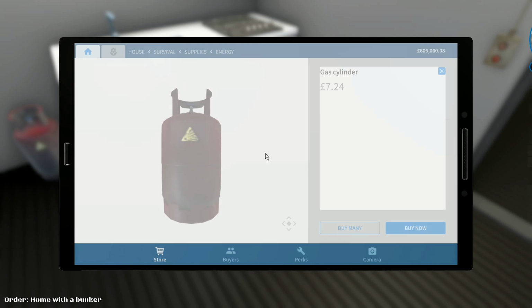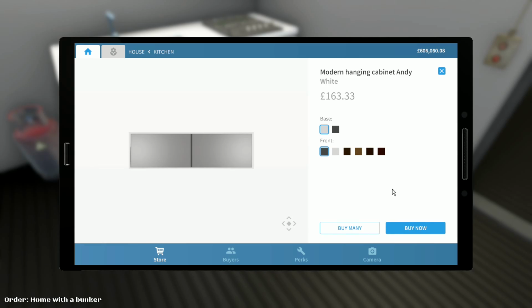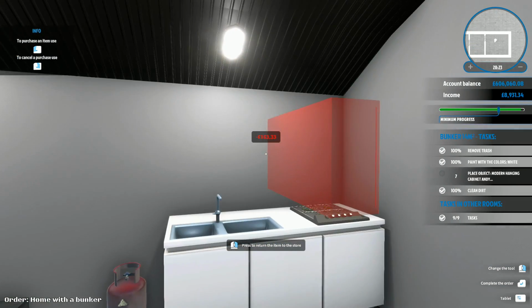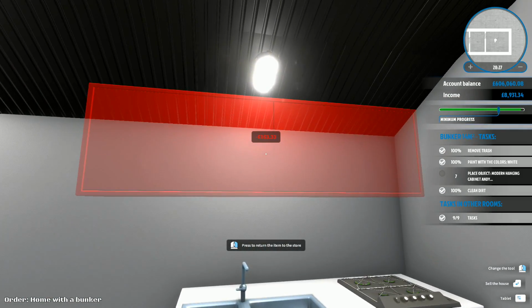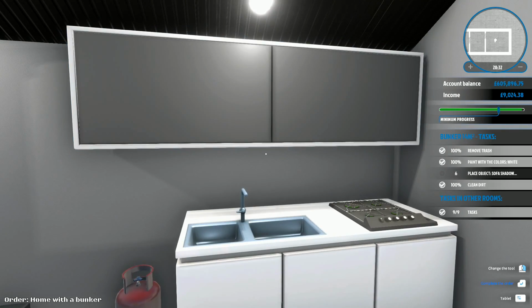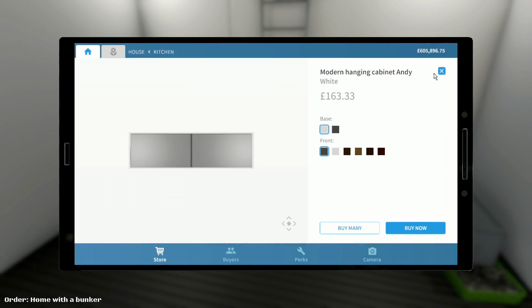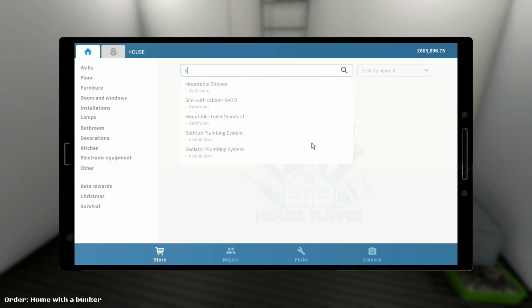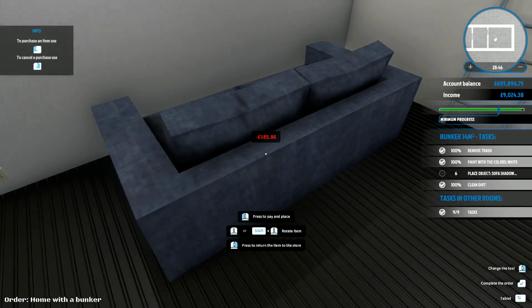Modern hanging cabinet. Let's go back over here. Hanging cabinet, right there. Take that one. There we go. Look at that. There. Object, sofa shadow. What is a sofa shadow? Let's go sofa shadow. Right, that is a sofa shadow.